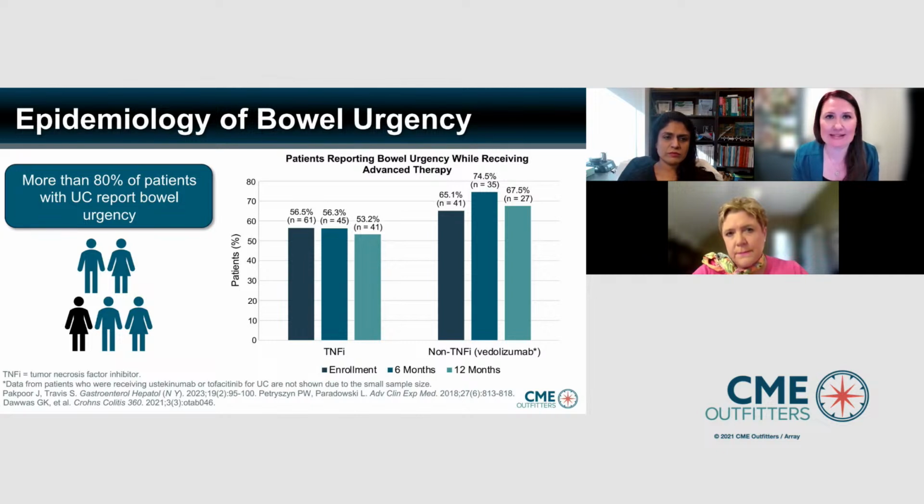I hope in my practice these numbers are definitely not that high, especially considering I would ask more about bowel urgency. Yes, I agree with the two of you. It seems very high, the percentage of patients on advanced therapies who still have bowel urgency. It is an interesting statistic, but it's a great way to start off our discussion on bowel urgency. So I'm going to pass this back over to Bincy.